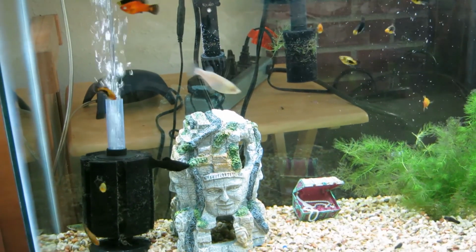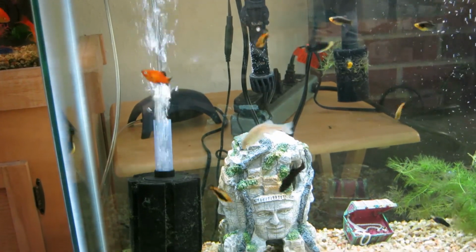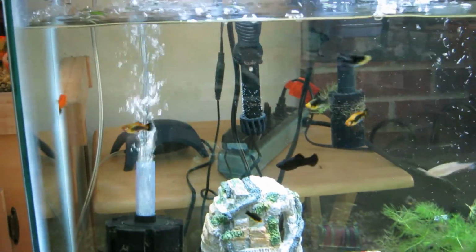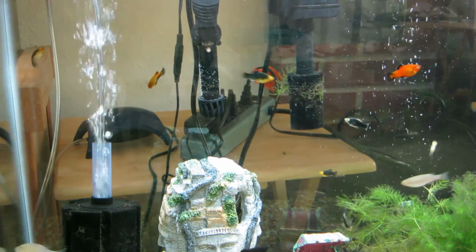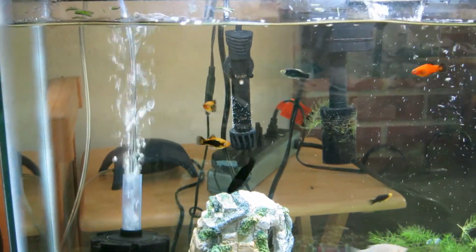I have a couple of more tanks. This is a 30-gallon tank. It's just loaded with medium-sized fry in here. I'm not really sure what those are. They're either platy or molly. I don't know which. I'm not an expert on fish. Orange one's a platy, I think.